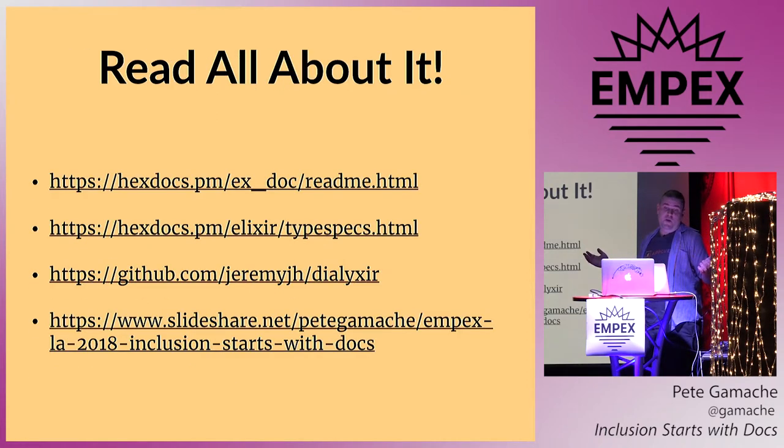A few resources if you want to read more about this stuff. ExDoc has a pretty good doc site. Elixir has a good page on type specs if you want to dig deeper into that. I recommend it. It's a really good tool to have in your belt. Even when I'm not running Dialyzer all the time, I generally write type specs as just a way to remember what the hell I was thinking 3 weeks later.